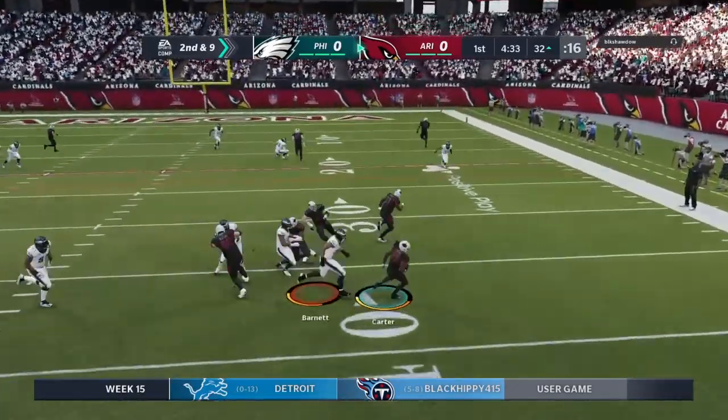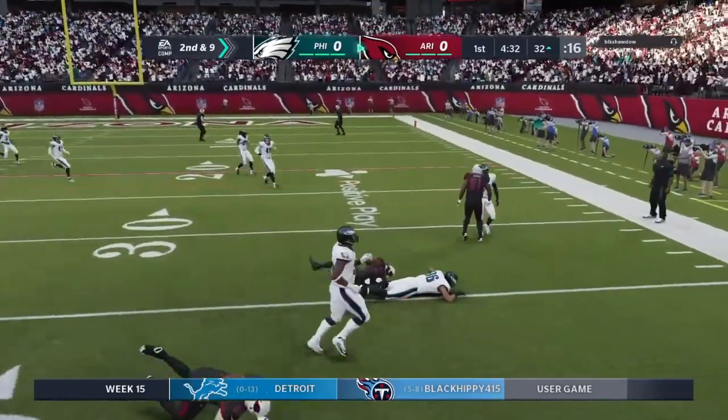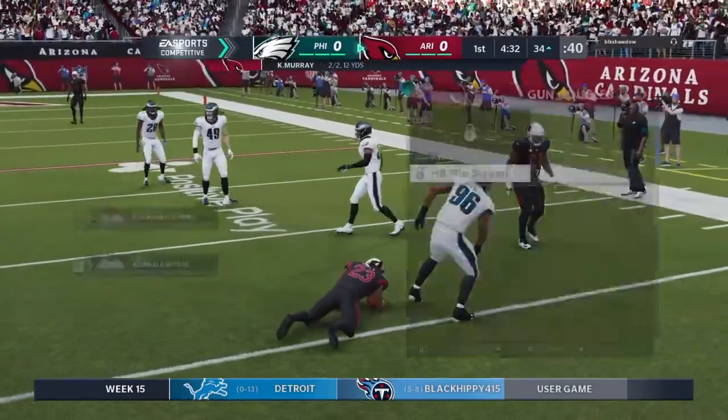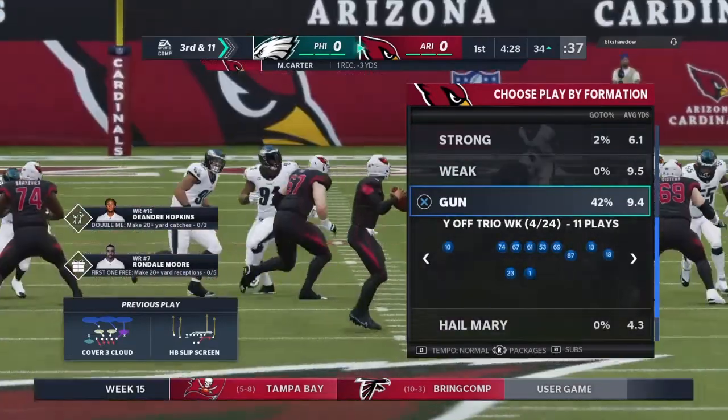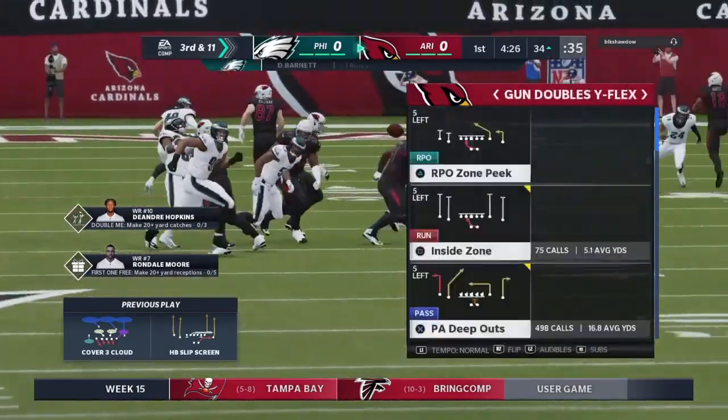Murray now to throw. He'll try and set up the screen. It's complete. And he will lose yardage back to the 34-yard line. He'll wind up losing 3. And now it's 3rd down.